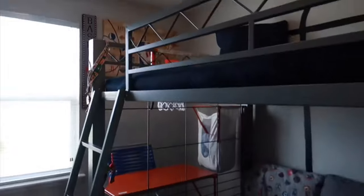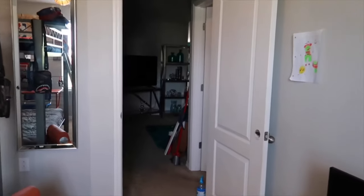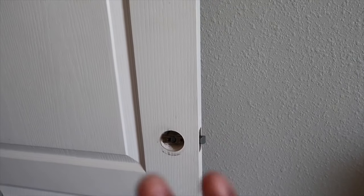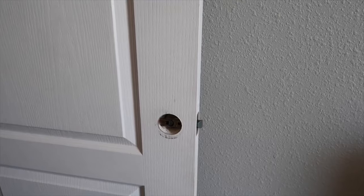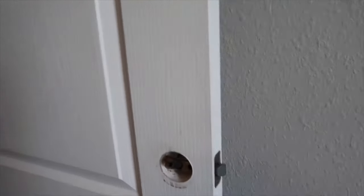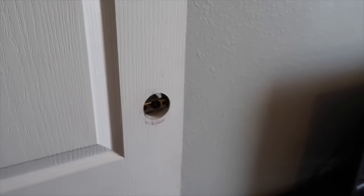As you can see, this is my son's room. It is a basketball theme room because that's his favorite sport. He loves basketball. So if you're wondering why the doorknob is missing, one day my son decided that he was gonna lock the door and not open it. And so I simply removed the doorknob. So that pretty much solved that problem. So that is the reason why the doorknob is missing.